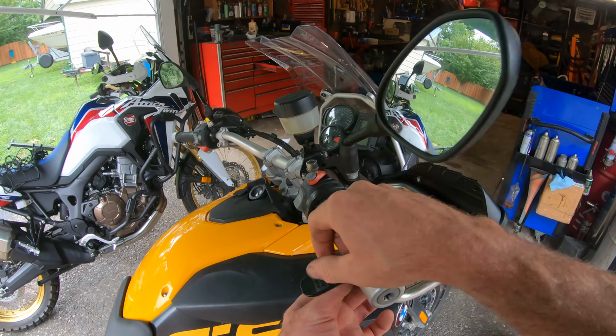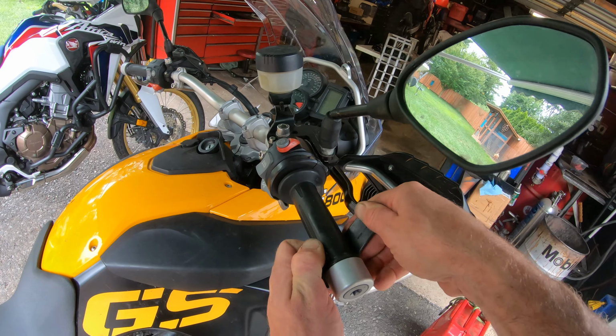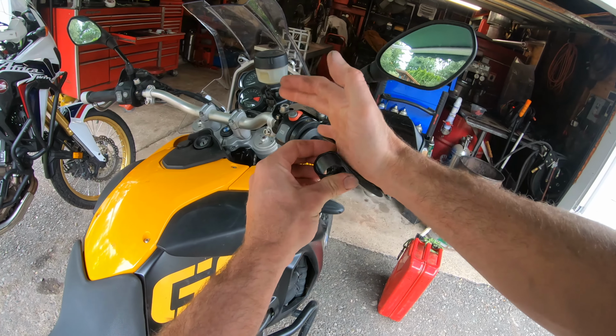Oh, I don't want to forget my cramp buster. These things are awesome for your throttle when you're on long trips. Extends the throttle to keep the load off your wrist and put it on your palm better.